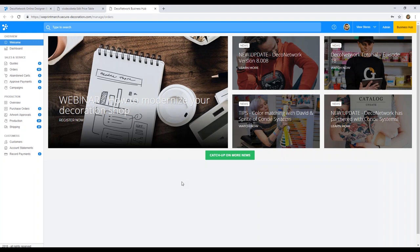Mm-hmm. That's right. So let's actually jump right in there and let's start with a quote. We'll run the quote, see what the flow looks like. That way everybody kind of sees how quickly and how accurately you can create a quote, collect payment, and move on through production. So let's jump right into quotes.